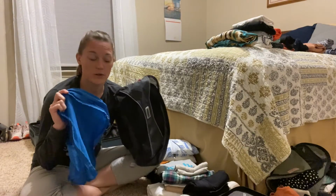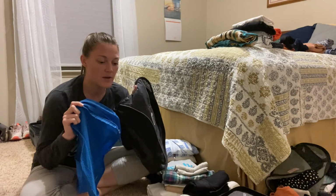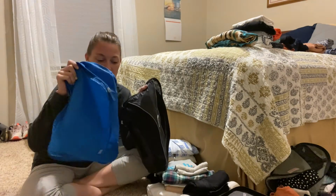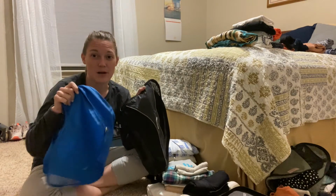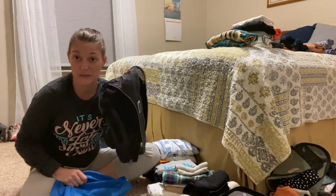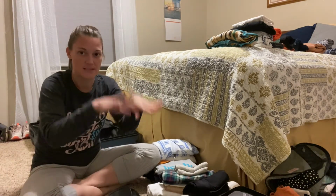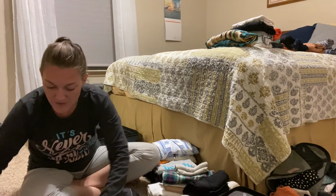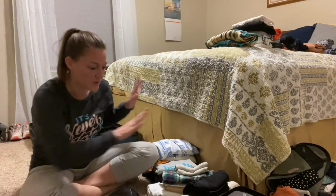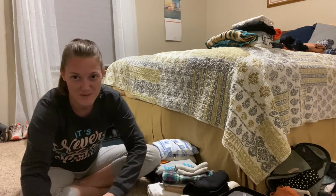Okay, so these are my 2 main packing cubes that I'll be taking to the DR. And how I like to do it is I like to put pants and bottoms in one, and then tops, dresses, and onesies in another. So these are gonna be my 2 main ones. They'll sit side by side in my suitcase. And I pulled all my clothes down that I plan to take right now. I might change my mind.